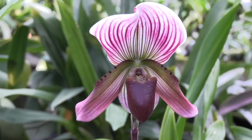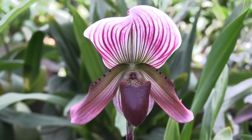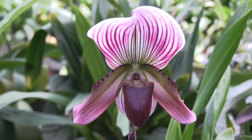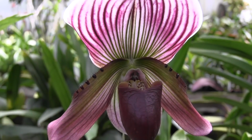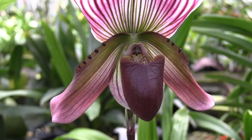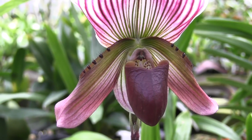and this is a wonderful species from Southeast Asia. It's got green towards the center and then radiating out, it's got nice kind of magenta colored stripes. It's got black spots on the petals there and a nice purplish pouch as well.